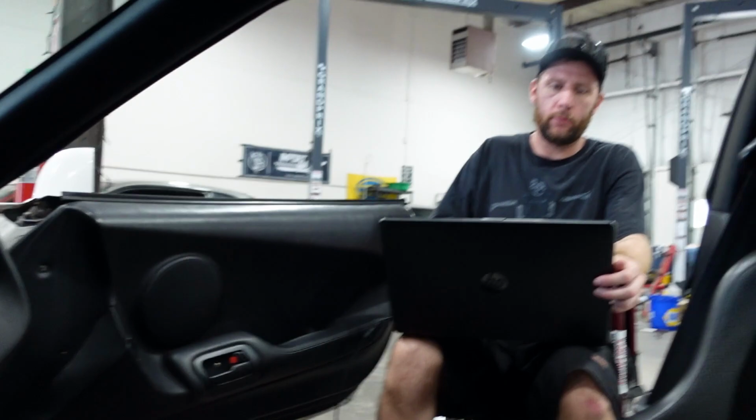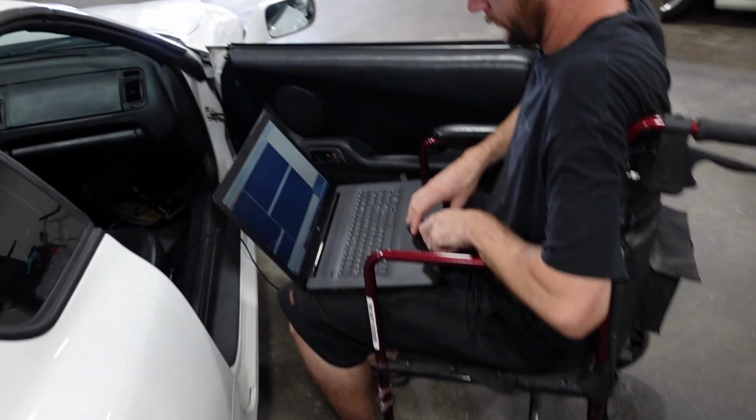I have no idea how much boost it just hit. Probably should have looked. The AFRs weren't sketchy. It's a built top end. I have no idea about the bottom end. These things are known to make like 800 on stock bottom ends, aren't they? Yeah, 800's not tough to do. Yeah, but on pump gas though, it's probably Cumberland Farms gas. Scary.